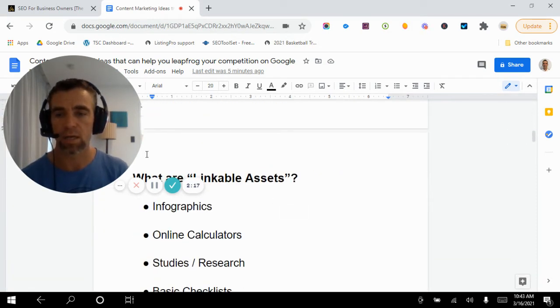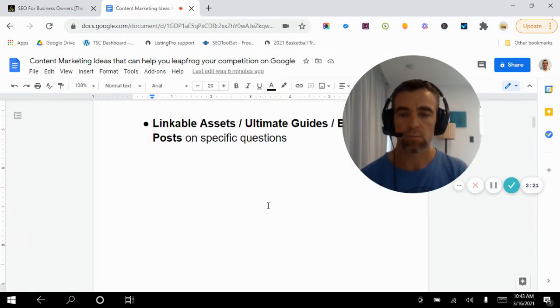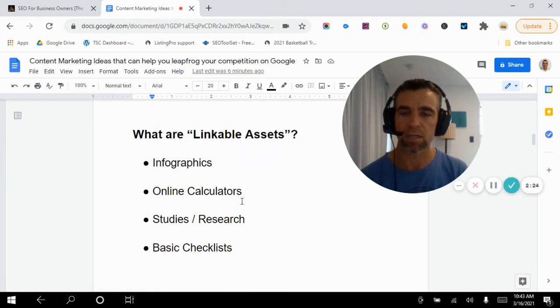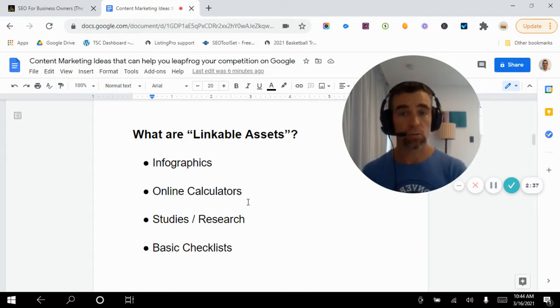Now, what is a linkable asset? A linkable asset is something like an infographic, or an online calculator, studies, research, or basic checklists. So these are things you build on your website that people are likely to link back to because they're of interest in your field of expertise. So let's say you're a personal trainer or a gym, you might create an infographic about how to lose weight, and people might see that and go, that's really cool, let's use that.